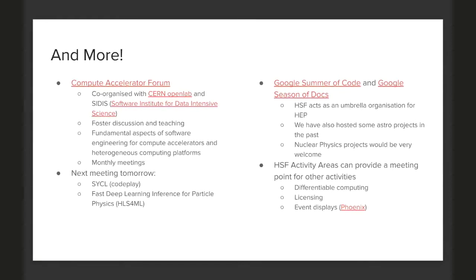And one of the other things that the HSF does is organise the Google Summer of Code and Season of Docs activities for the community, and that's very helpful because it allows smaller projects much easier access to programs like GSoC. And we have a number of other activity areas that can provide a meeting point for other things which are going on. One very interesting one is, for instance, the Phoenix event display, a web-based event display, which is a really nice development and getting a lot of interest from different experiments.